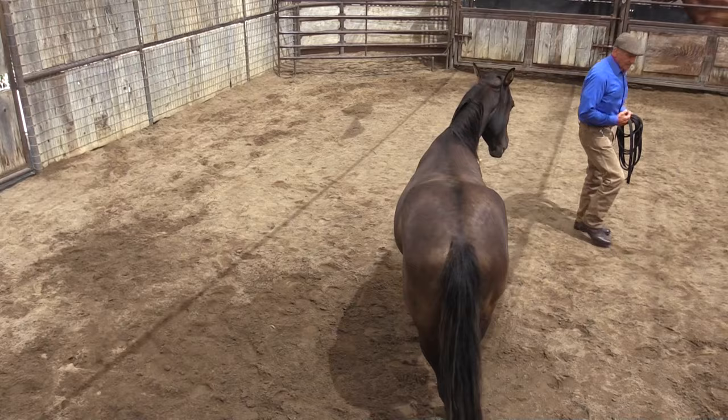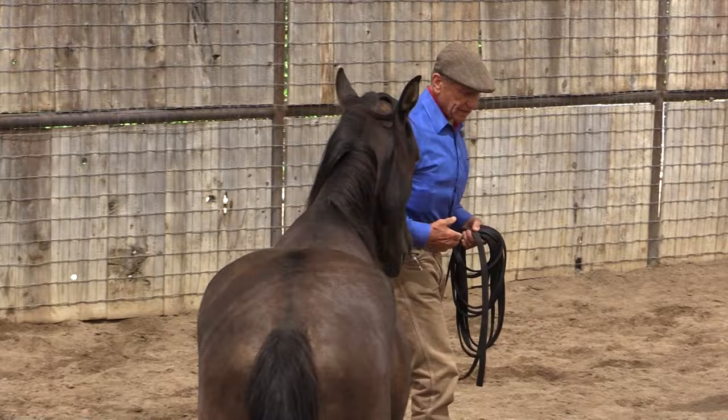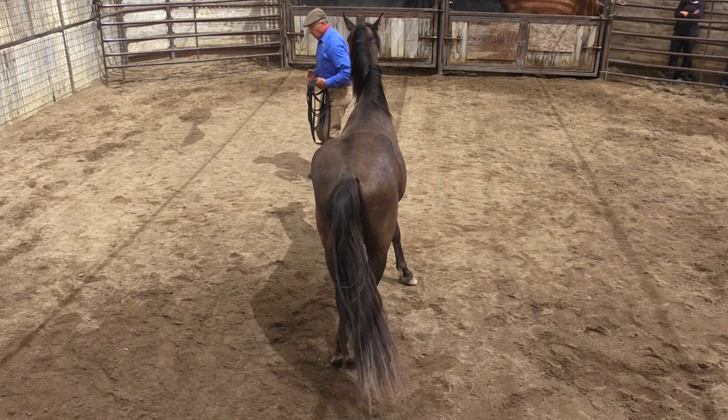They cannot lie. They can't make anything up. And the only thing they want in life is to survive and reproduce. And he's a gelding, so he's not going to reproduce. The only thing he wants is to be in a safe place and survive.